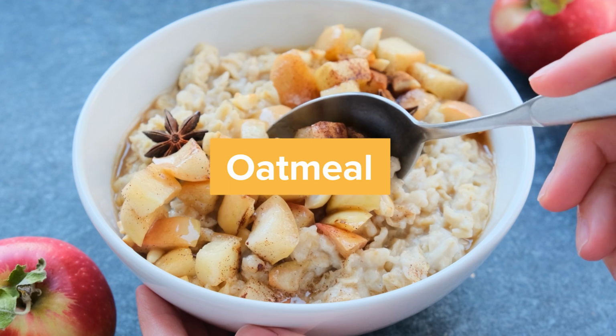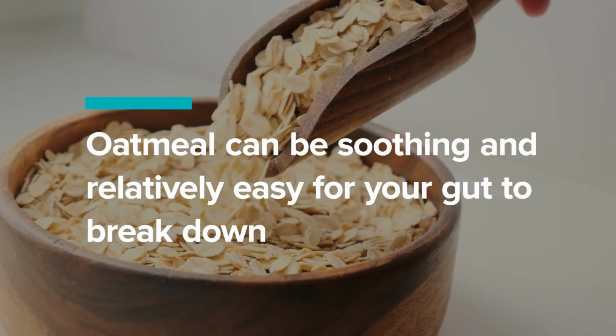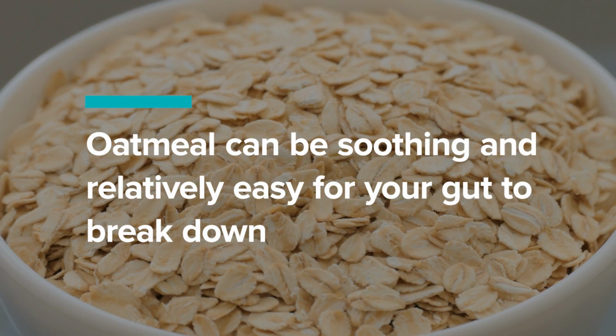Oatmeal. Despite being a whole grain, oatmeal, especially the instant kind, can be soothing and relatively easy for your gut to break down. When buying oatmeal packets, look for ones that are free of added sugar and any ingredients that may be irritating, like sugar alcohols or nuts.